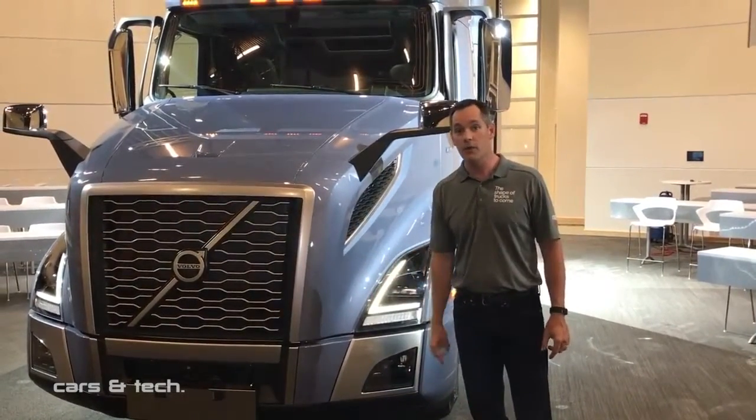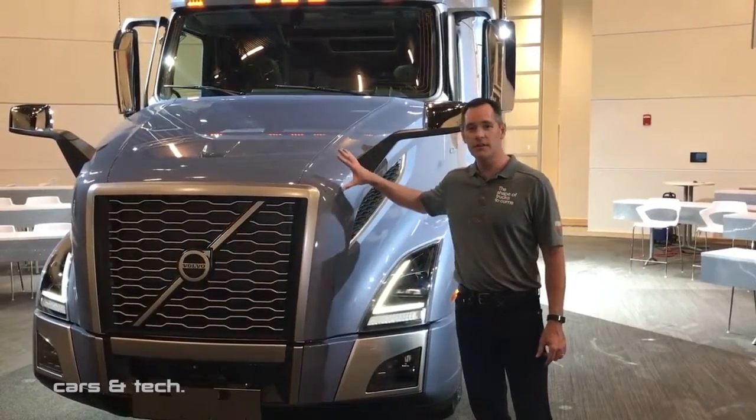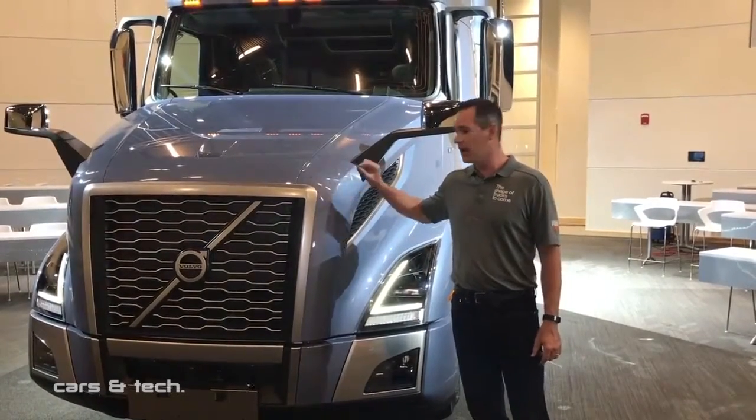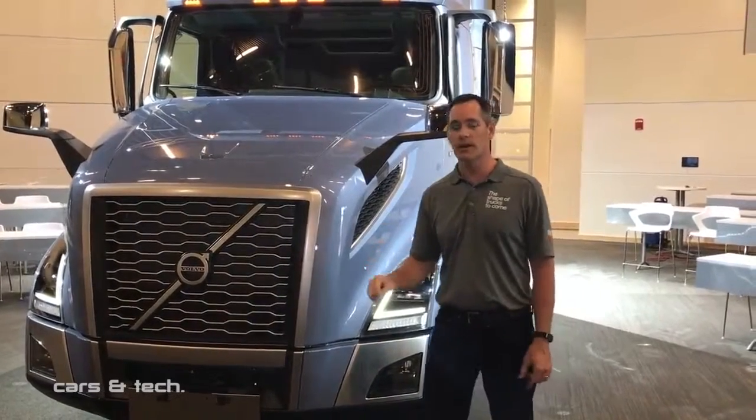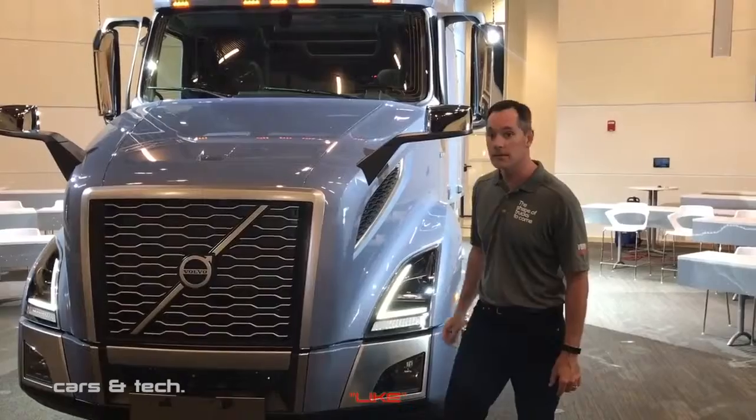And we've got new powertrain options. We have a 13-liter turbo compound engine. And the best thing about that engine, it reaches maximum torque at only 900 RPMs.